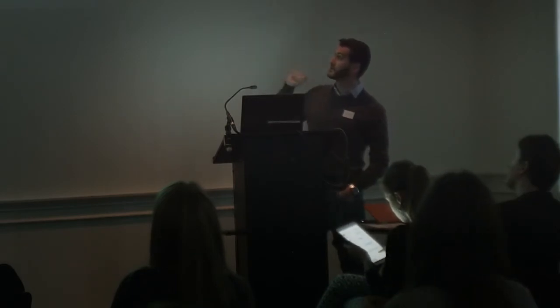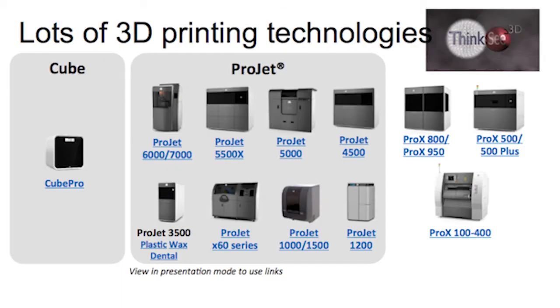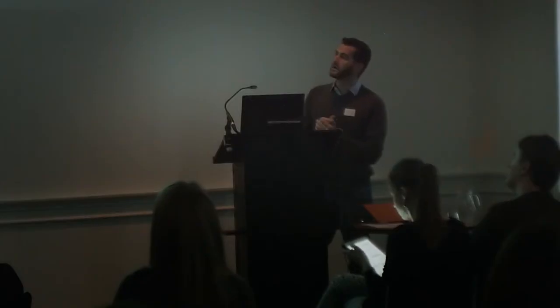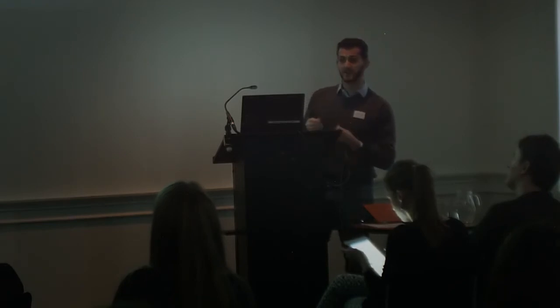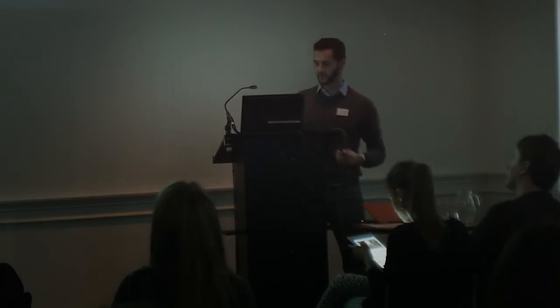On the right hand side, these are the most expensive and the most technologically advanced machines. The ProX 100 can print directly in metal. There are about 8 different metals they can print in, from titanium down to aluminium, and the aluminium gets ground into really, really small particles, and then a laser beam fuses the material together and gives the geometry.